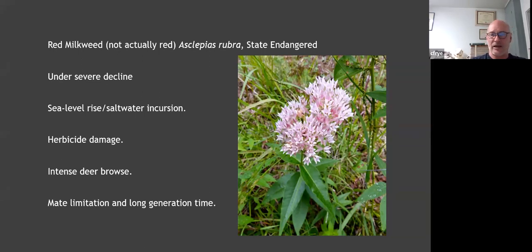And long generation time, sort of like turtles. I'm not sure how long it is. I'm not clear on that, but it seems to me that this plant spends a very, very long time as a very small plant before it builds up enough carbon resources, or enough energy, to actually flower. So this was kind of a dramatic wake up call to get busy.